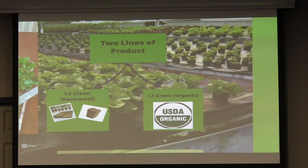Currently Living Spices is grown in a solid natural sponge-like medium called rock wool that's commonly used in horticulture. This is advantageous in that when a chef or consumer harvests the plant, no soil will fall out and get all over the kitchen or the table. We also have plans for a soil-based product that can be certified organic.